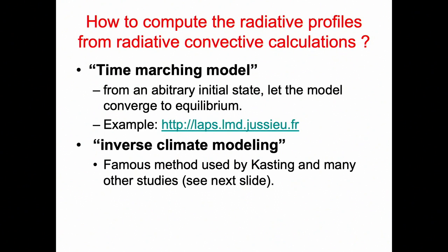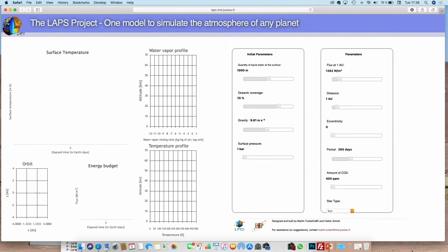I'm going into details because this is very important in the literature. The first way you can do is what we call a time marching model. You start from an arbitrary initial state. You say, I start with my planet at 0 degrees Celsius. I have this gas. It's all isothermal, and I let it go. And then you let the model converge to equilibrium to know what's going on. You can play with the model that we have put online in our lab. It's made by Martin Turbet. This site, you've seen the address. It's a website where you have online a 1D radiative-convective model with which you can play to explore the kind of climate you can get.